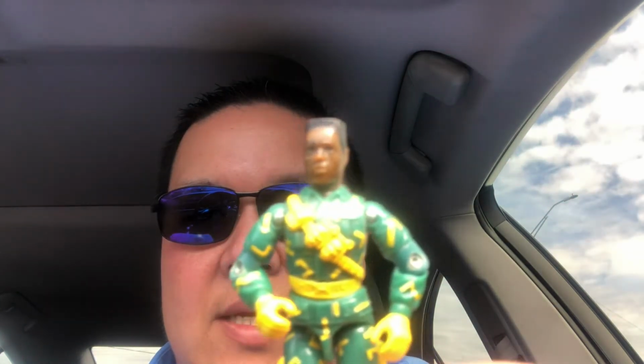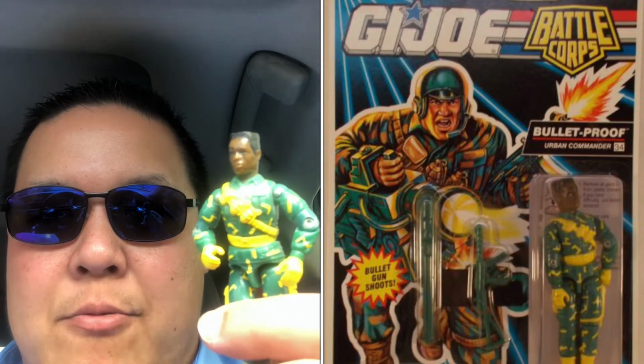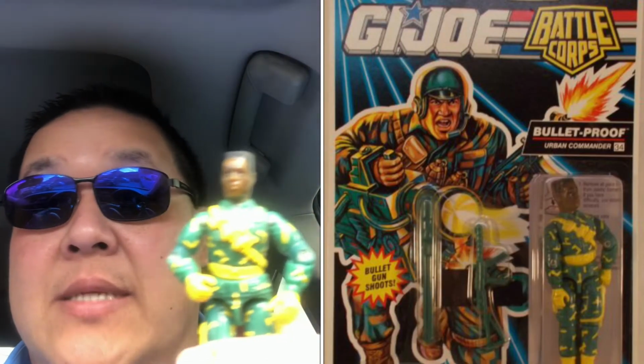But the best find of today was a vintage Bulletproof. This is version 2. This is what, 1993. And this was in one of those bins that you had to dig through. And I was very happy that I found him. Surprisingly, his joints are actually in really, really good shape. Of course, this is just a figure. He doesn't have any of the accessories, weapons, anything. But you know what? To find him in a dig through bin, I'll take it. So anyway, there it is.